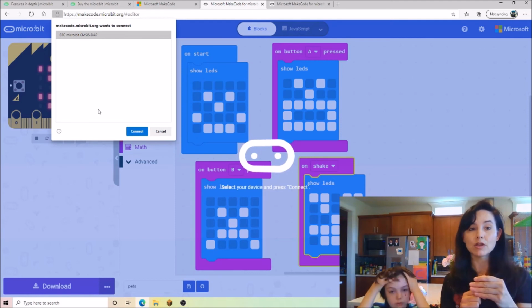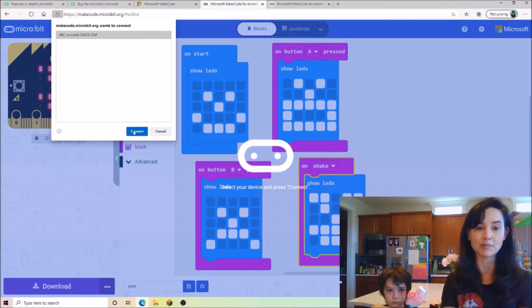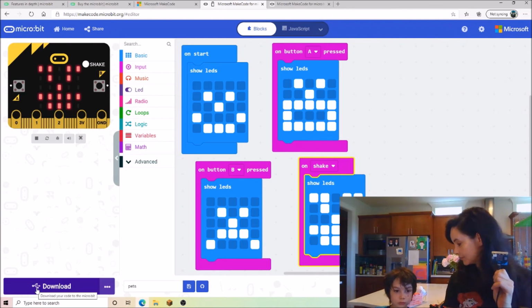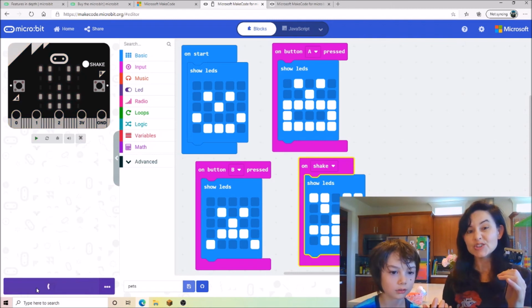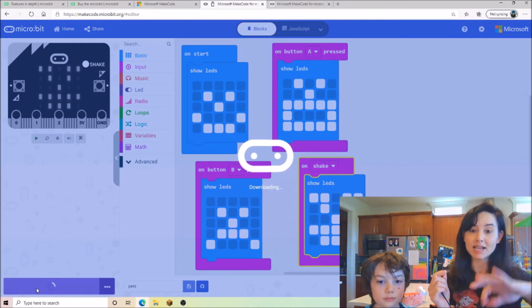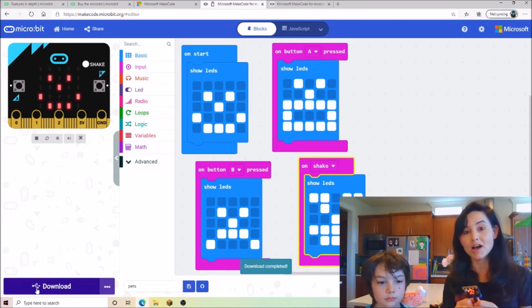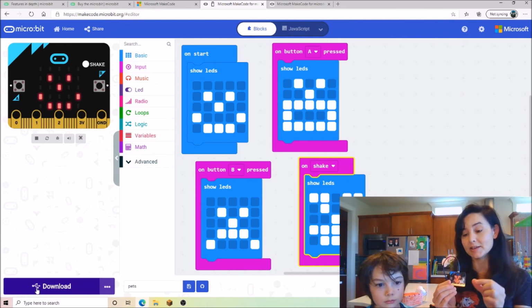It says MakeCode.microbit.org wants to connect to this. And I say, yes, I want you to connect to my Microbit. So I'll click on connect, and notice now this download button has a little USB symbol on it. And that means my browser is paired. So now I can just click download, and it's automatically going to download to my Microbit. I don't need to drag and drop files from my downloads folder onto the USB drive. So it happens automatically, which is really nice.